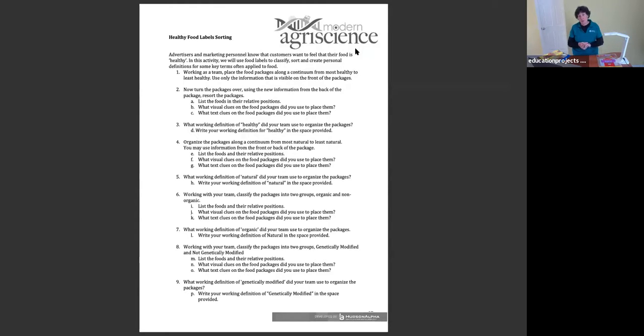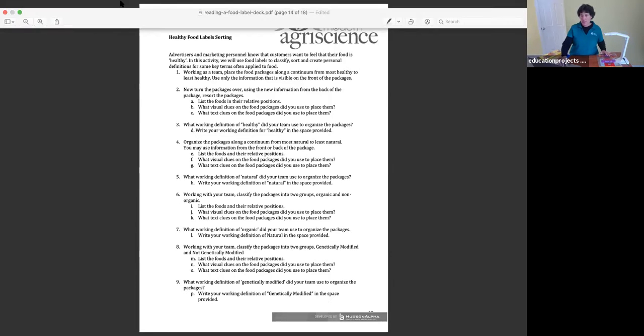The first thing we're going to do is look at or think about healthy foods. We all have an idea in our heads about what is healthy, which might be different than what our parents have in their heads. If you have the labels yourself, you can put your labels in order from most healthy all the way to least healthy. So try to rank order the 5 different food items that you have in those terms.